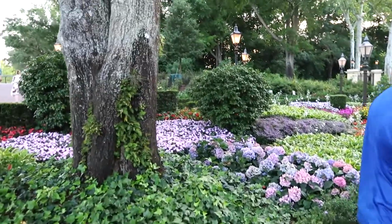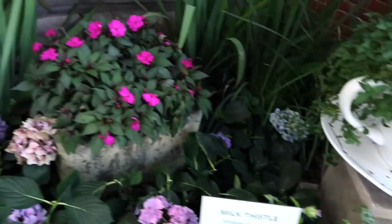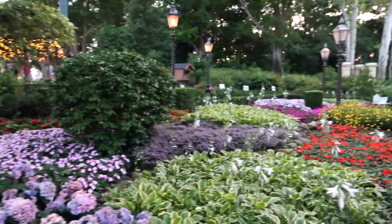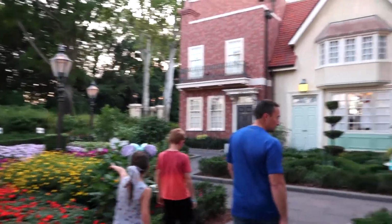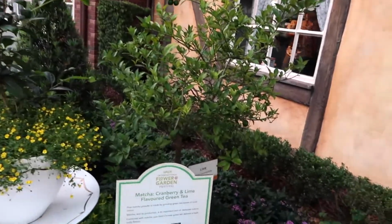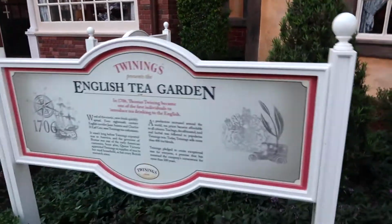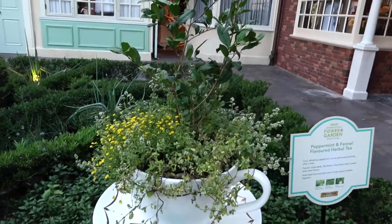So we're over here in the back area and they have all different kinds of flowers. This is milk thistle. So beautiful. Look at this. Amazing. Just beautiful. Beautiful flower garden back here. Cranberry and lime flavored green tea. Yeah, they're all tea plants. That's pretty interesting. Oh, this is peppermint and fennel. I love peppermint tea.